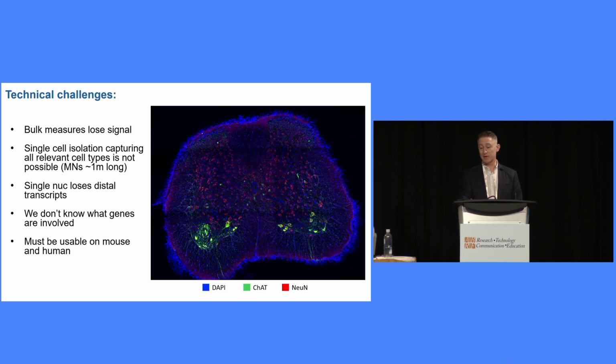In fact, when we look at a murine model, at P90 we can see a couple dozen genes that are differentially expressed. Before that, we know that there are already electrophysiological problems and whatnot, so we expect there are molecular problems. And so we're not seeing them in bulk.